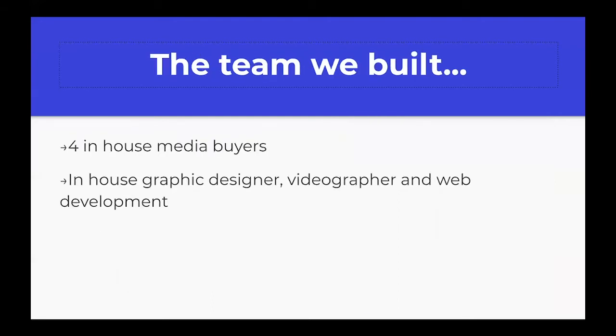So the team we built, we have 4 in-house media buyers. We have an in-house graphic designer, videographer, and web development. So we're not like a lot of other companies where we just do ads. We're a full service digital marketing agency, nothing else. We don't print t-shirts. We don't do outreach. We don't do LinkedIn. We focus on Facebook, Instagram, Google acquisition and retention.